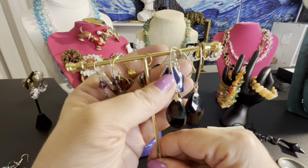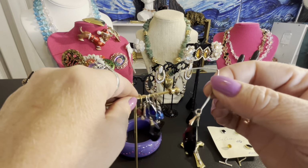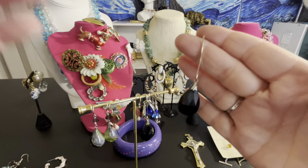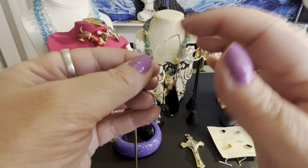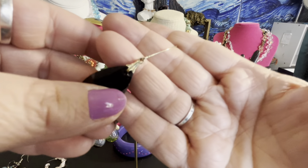All right. These ones look older to me. Look how big these are. These pieces. I'm not sure though of the exact thing. But that's a black faceted, beautiful black faceted glass. And you can put a rubber piece on this to help keep them on. I didn't test the metal, but look how big that is.